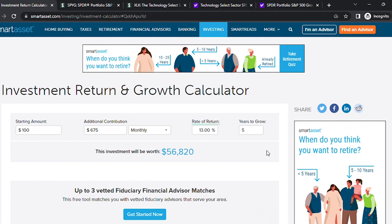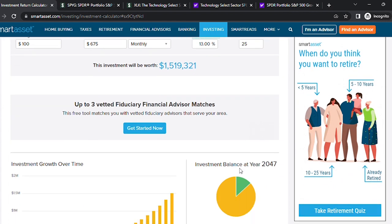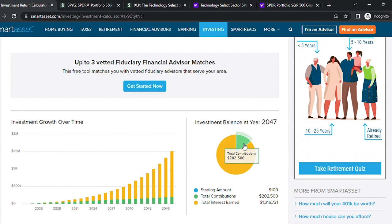If you started young, you can see how much potential this formula has. All right, so let's say if you started young and you left it in the account. Let's say you started investing when you were like 25. All right, and now you're 50. So you gave it 25 years to grow. Average 13% of SPYG. Look how much money you will have. If you invested this amount, $675 a month, $1.5 million after 25 years. Look, that portion that you invested in, total contribution is $200,000, but the rest is growth, $1.3 million in growth.